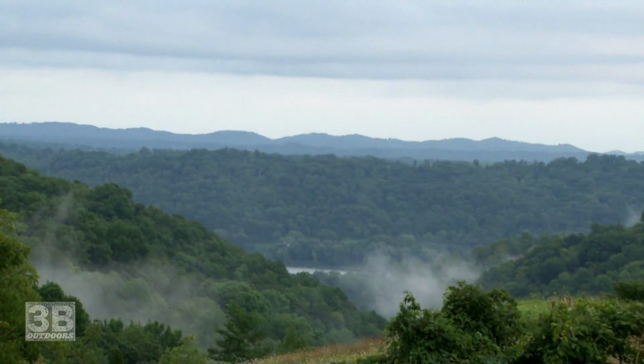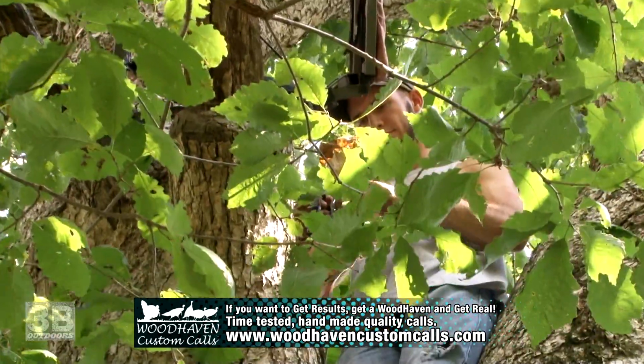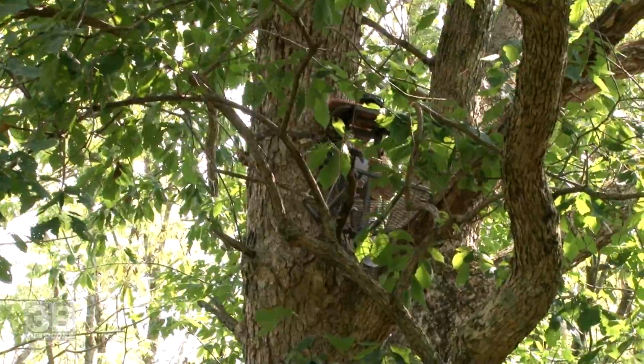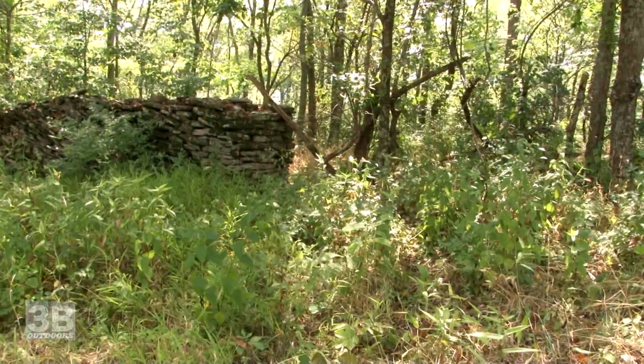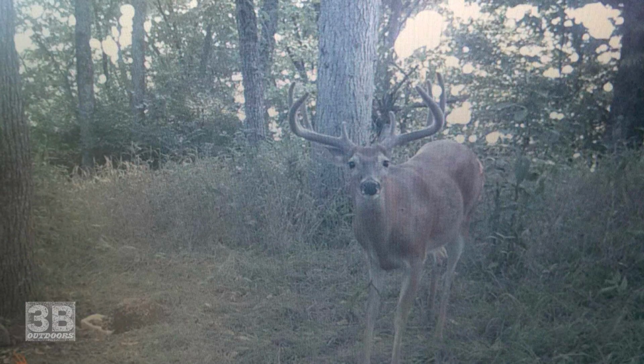We got 2 months before season, and I located this big white oak tree. His whole ridge top is full of white oaks. I got my main man Pierce up there. We're gonna hang a double set with this big rock wall right here. There's a gap right here right above this rock wall at maybe 15 yards where they're crossing into this other holler. And I got some good pictures right up here, and I got some good pictures in these white oaks.